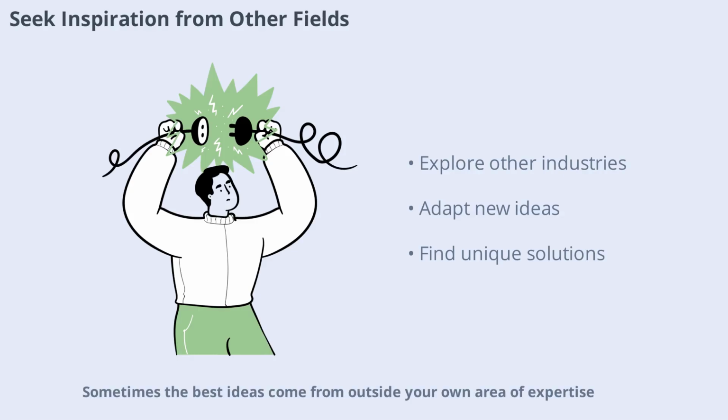Sometimes, the best ideas come from outside your own area of expertise. Look for inspiration in different industries, cultures, or disciplines. Adapting solutions from other fields can lead to breakthroughs and help you see your problem in a new light.